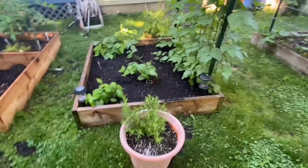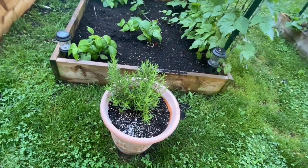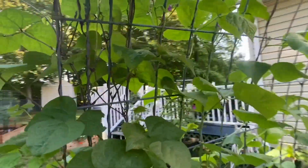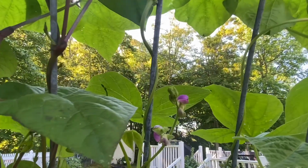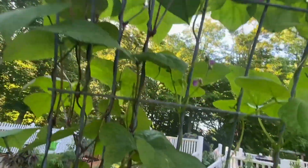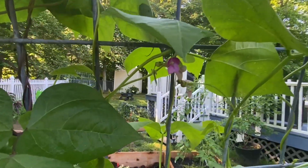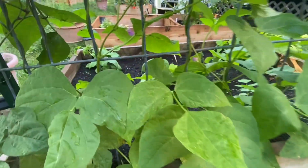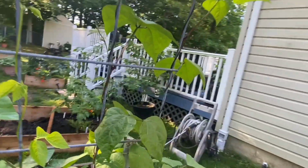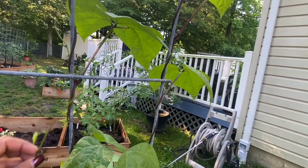Here in this little container, we've got some rosemary. I've been picking off of it a lot. You can see starting to get some buds, which means we're going to get some green beans. No beans yet on these, but a lot of flower activity. And I mean, even if I didn't get green beans, just look how beautiful this is. Like, this is amazing. It's so pretty.